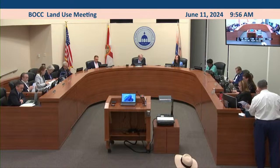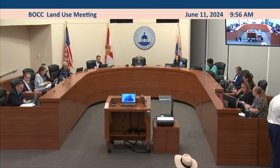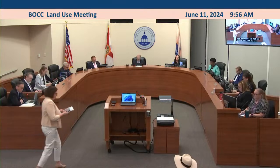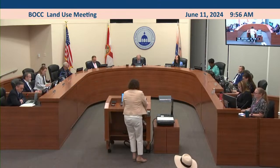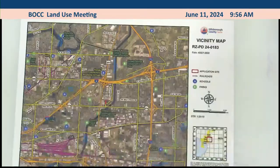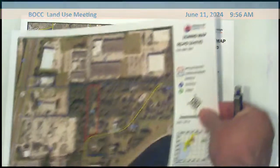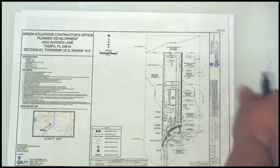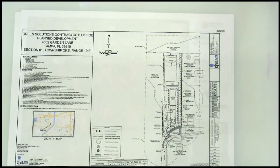The request is for a modification to a 2.47 acre parcel that's located on Garden Lane. It's an area that's east of US 301, north on Martin Luther King Boulevard. The request is to rezone to planned development to allow for a contractor's office to include pest control. Staff is recommending approval with conditions.